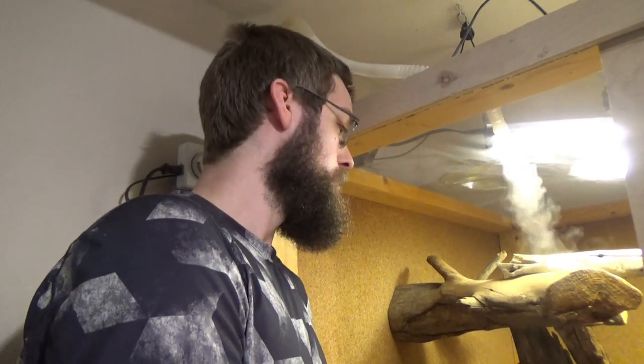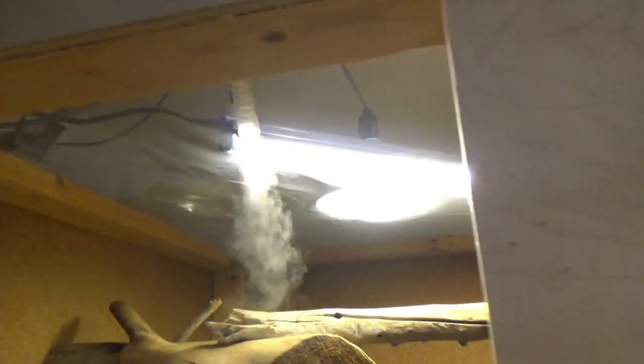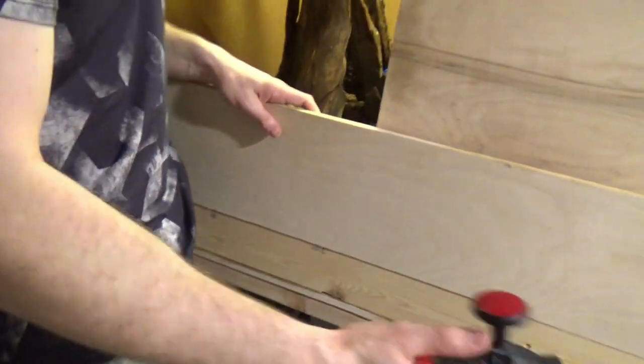So we actually keep temperature and humidity gauges in all of our cages, and we have lines of humidifiers running into all of our cages. And I can keep an eye on the bedding itself, and if it seems like it's drying out at all, spray the whole thing down with our sprayer. And it just holds on to moisture well enough that the humidity never really drops below about 60%.